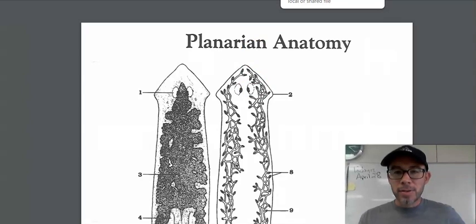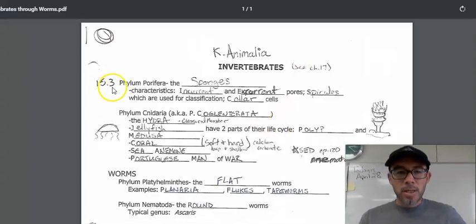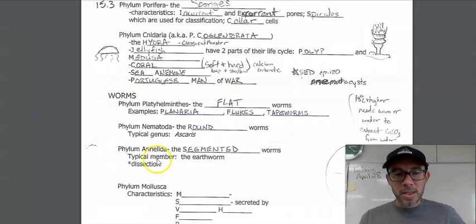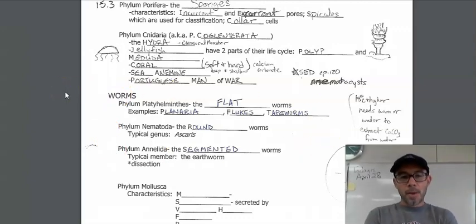Okay, last thing here. Let's fill in the worksheet. We did sponges, and we did jellyfish, hydras, sea anemones and man-o-wars. We want to get this in right here. The worms: three complete phyla. First phylum, platy, means flat. Helminthes means worm, so it's pretty self-explanatory. Flatworms. Platy means flatty. Say that three times. Platy means flatty. Anytime you see platy, like platypus, flatworms.